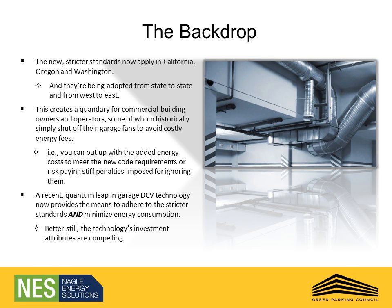The nice thing about this is that there has been a quantum leap in garage DCV technology. You'll see DCV, which stands for Demand Control Ventilation Technology. Quantum leap in the capabilities to adhere to the strict standards, increase energy efficiency, and minimize energy consumption, and the investment attributes of this technology are compelling, to say the least.